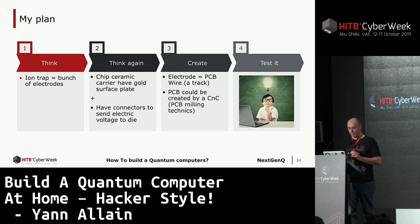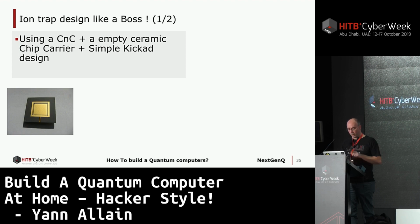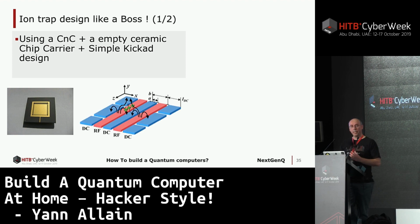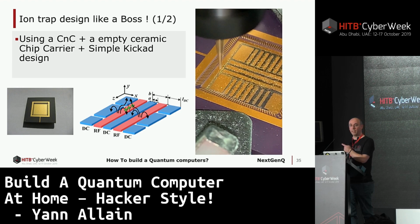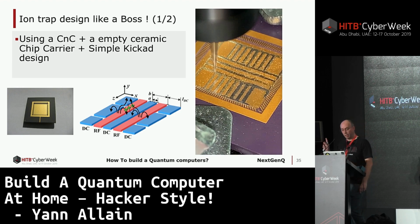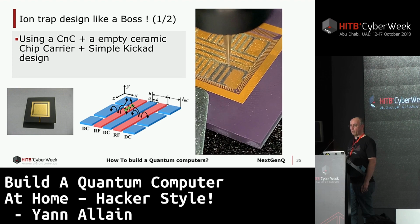So I need to test my idea. I use my CNC, a Chinese one, $300. It worked like a charm. And I use a cheap carrier. I bought this one and a bunch of them on eBay from a Norwegian guy, I think. I made this type of design in KiCad, the electronic design software. So there are some electrodes, and I use my CNC to make the electrodes. What you see here is just me CNC-ing gold with my tools.